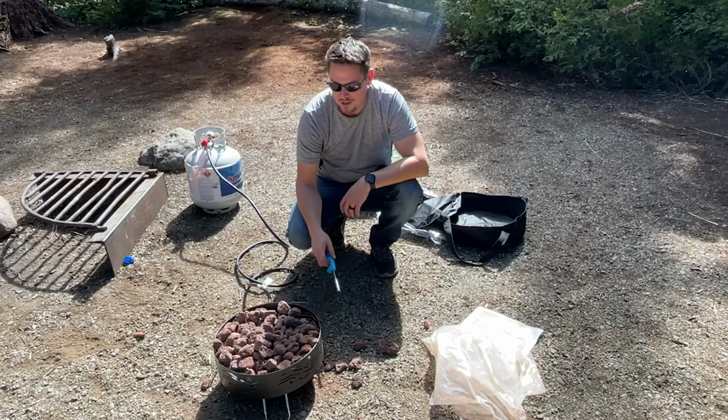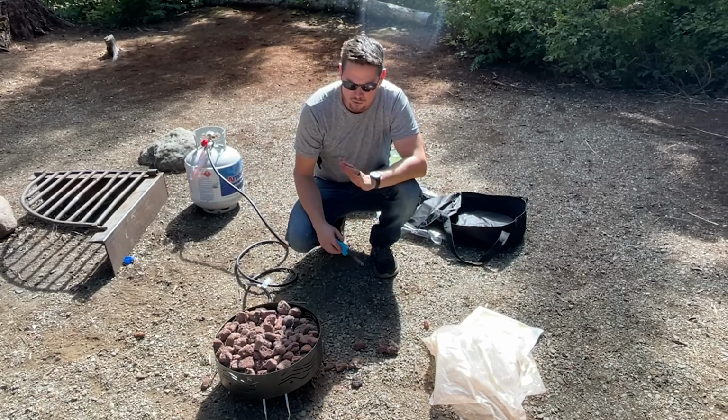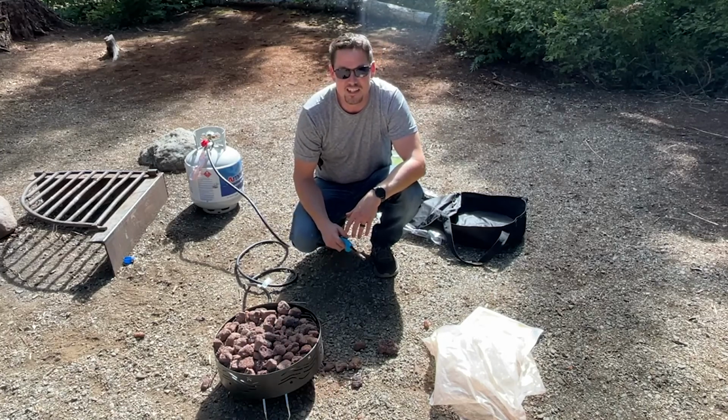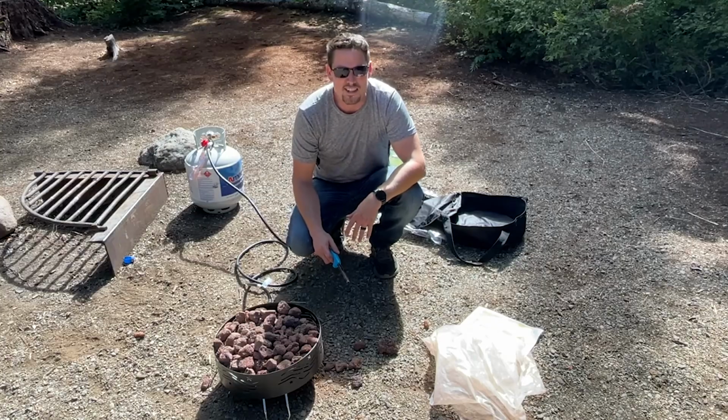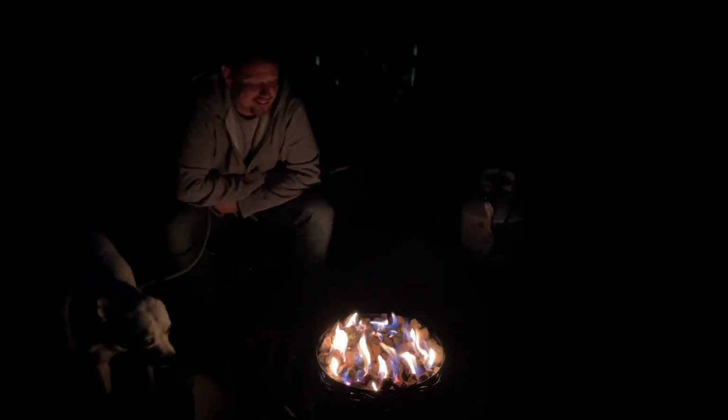I'll get this sorted out a little better and we'll set it up. We're gonna set it in the fire pit so it looks like a real fire. Ooh, it puts out heat. So we'll show you guys a little bit later when it gets darker. It'll be much more impressive. It's better than not having a fire.